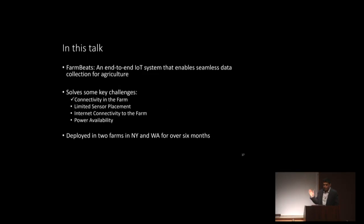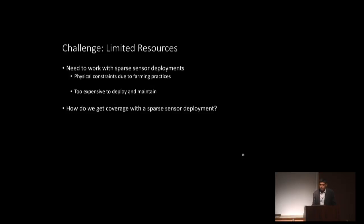So this is the first challenge, connectivity. The second challenge is that of limited sensor placement. I talked about the goal being to build these accurate maps of the farm. What is the soil moisture map throughout the farm, 6 inches below the soil? What's the soil temperature map?